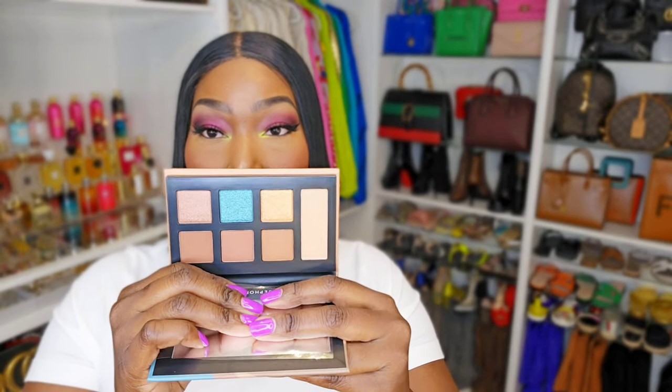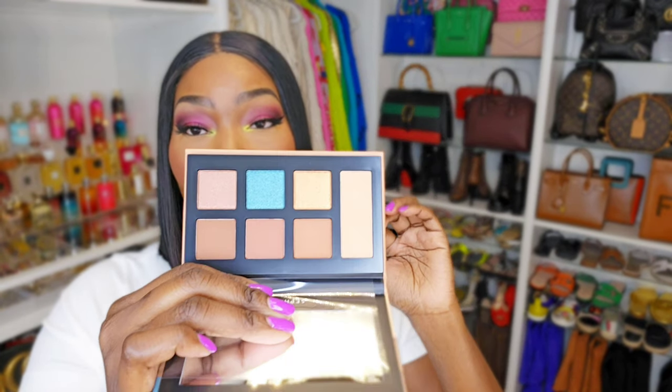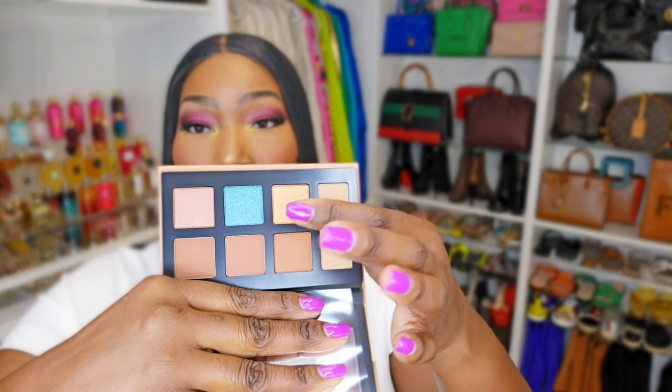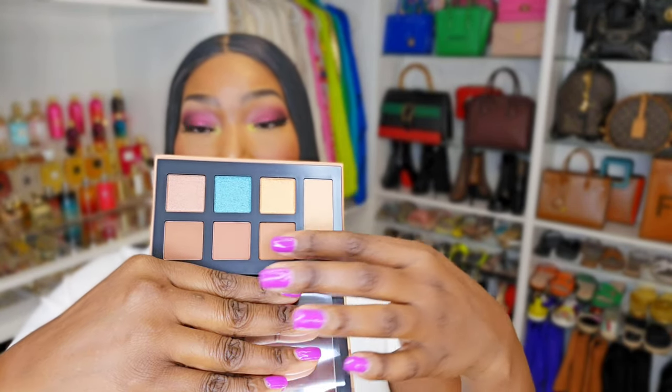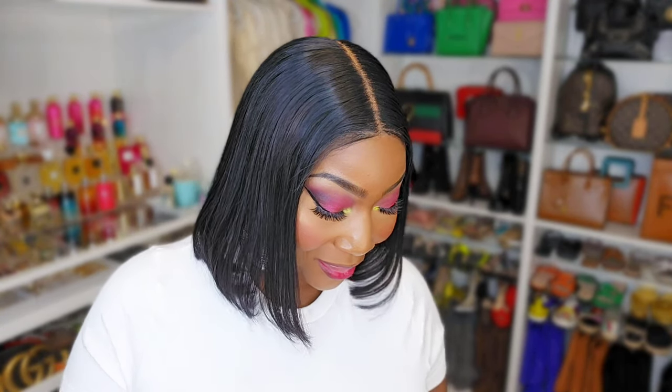So it has all the browns, you know, my colors. And this blue color right here, y'all, that is so beautiful and very pigmented. I swatched it in the store and I loved it. I love all the colors, actually. So there's your metallics up here and your browns down here. So this is going to be cool. And 30% off. Y'all already know. I'm going to just stop saying it. You can't beat it with a stick. I ain't going to stop saying it.